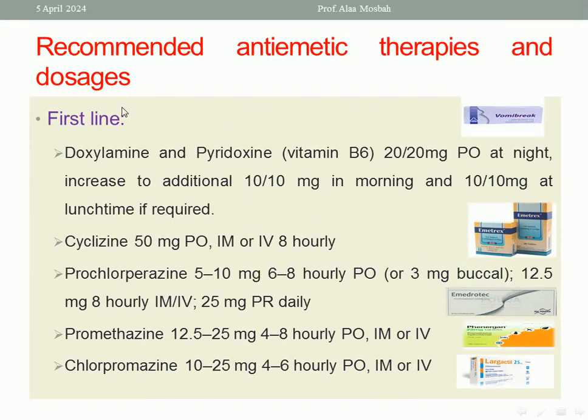Okay, I'll summarize here the first line therapy, second line therapy, and third line therapy as antiemetic therapy in case of nausea and vomiting and hyperemesis gravidarum. First line: doxylamine and pyridoxine, 20 milligram doxylamine and 20 milligram pyridoxine per oral at night. You can add another dose, 10 milligram of each in the morning and 10 milligram of each at lunchtime if required. This is safe and considered one of the first line treatments. Cyclizine is also considered first line treatment, 50 milligram per oral, intramuscular or intravenous, 8 hourly.